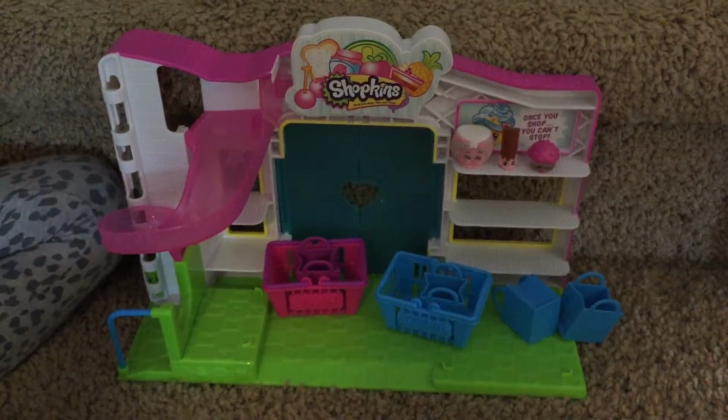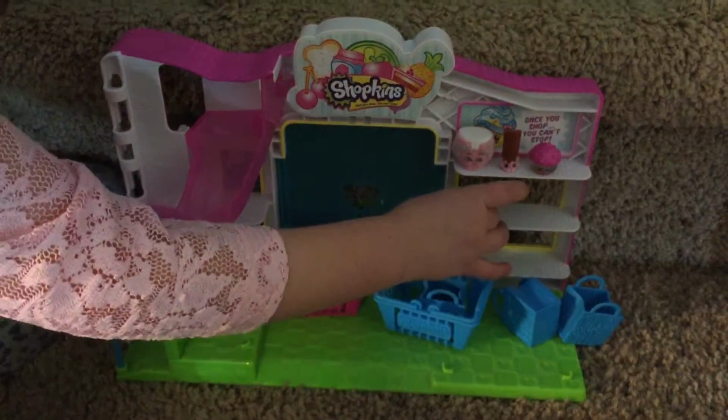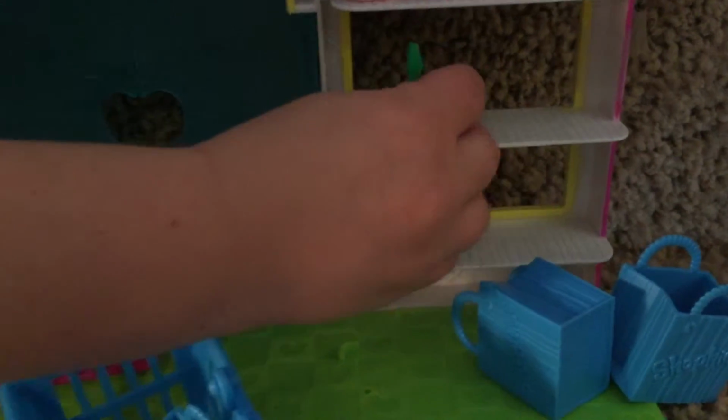So we have 3. It is Toops. Toops. He's a little toothbrush. I really like him. Let's turn him around, Joe, because his face is really on this side. And here is Pretzel.